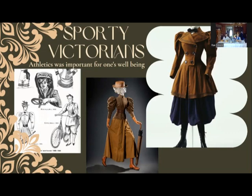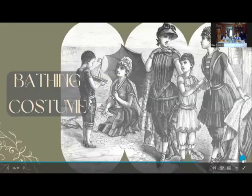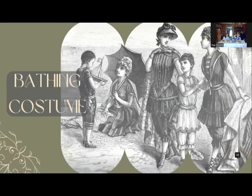So it's very interesting to see where they're willing to make concessions in fashion for sports. Yeah. This would be another way that we're seeing individual fashions. We also have the ever popular bathing costume. It's not a swimsuit. No. It is a bathing costume. Whole bathing outfit right there.